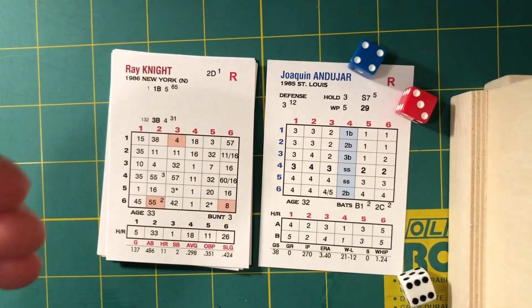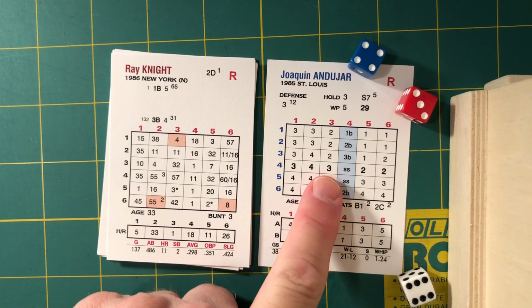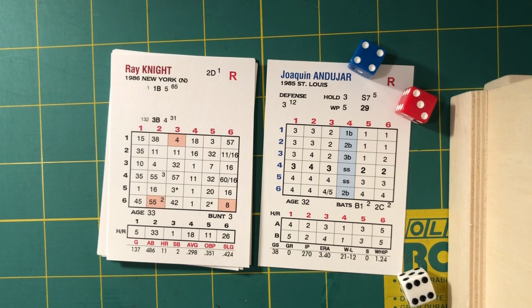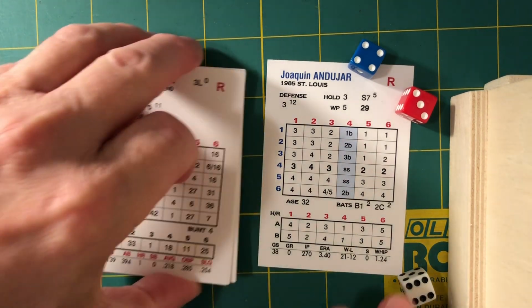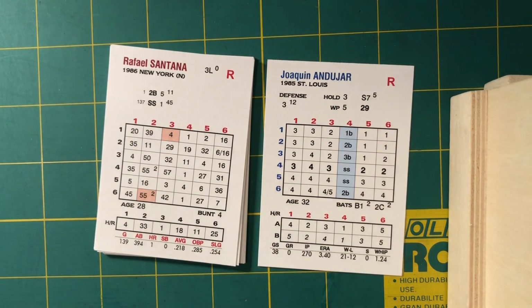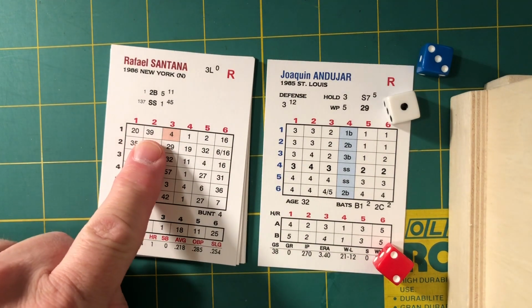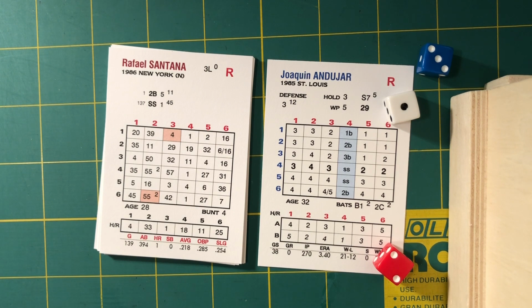Now it's Knight. Pitch to Ray is a 3-6. That's a 42 plus 3 from Andujar's card makes 45. And that's lined at short, and the Wizard comes up with that one. There's two down. And now it's Santana. Rafael, only .218 and 86, but he was there for his glove. The pitch is a 2-1. That's a 39. And a 3 makes 43 in column 2. That's a comebacker. And gloved by Andujar, he's going to get his first 1-2-3 inning.